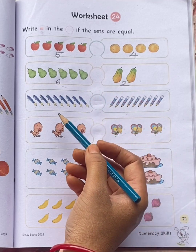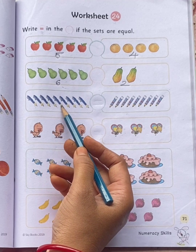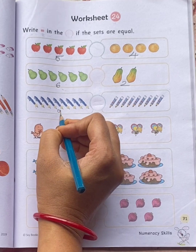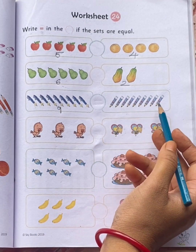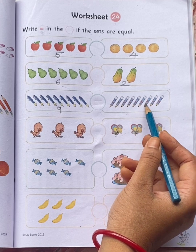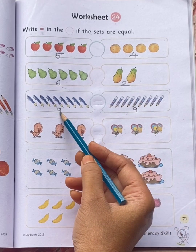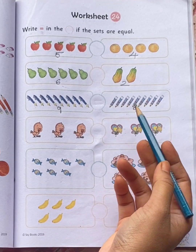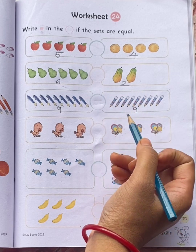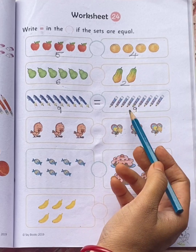In the third set, we can see 1, 2, 3, 4, 5, 6, 7, 8, 9 pens. On the right side, we can see 1, 2, 3, 4, 5, 6, 7, 8, 9 pencils. 9, 9. Are they equal or not equal? Yes, they are equal. So right here, equal to.